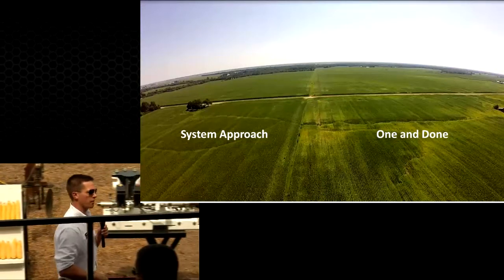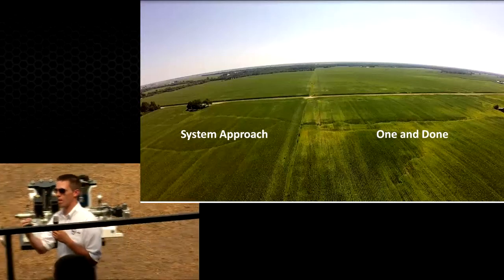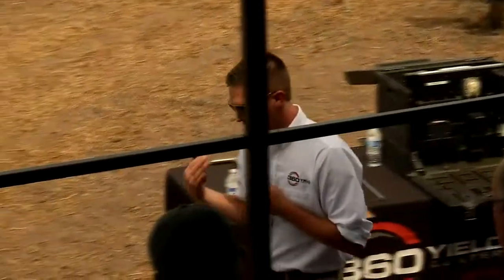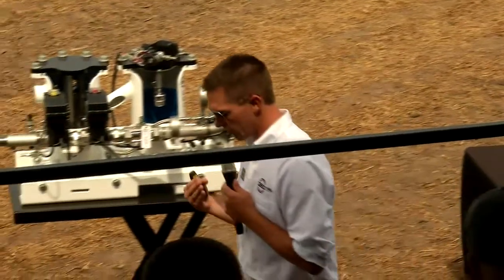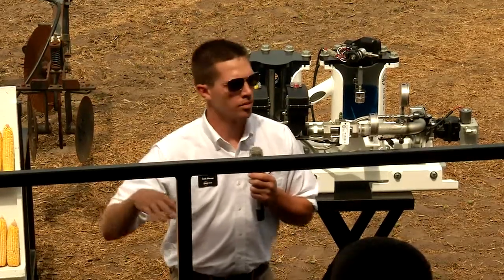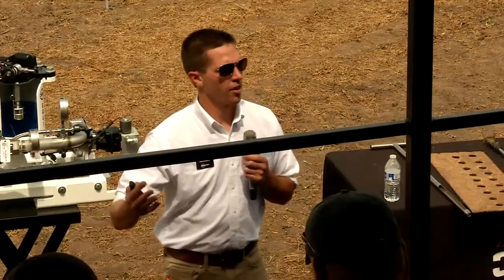It's not always possible, but that's what we're trying to do today, is teach you about the tools that you have at your disposal to maximize your efficiencies. So Base Plus with anhydrous ammonia. How many people on this tram are actually doing anhydrous ammonia today? Quite a few. Perfect. How many of you are in that one and done scenario?